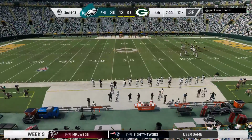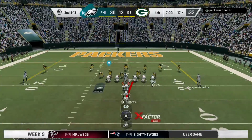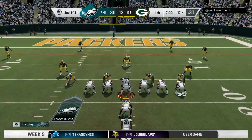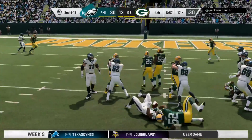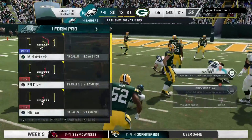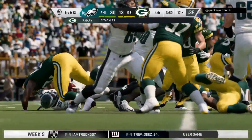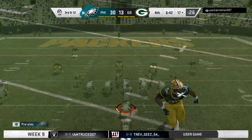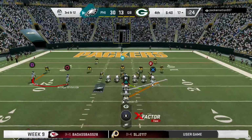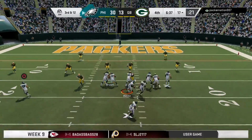Got 19. Here we go. Another run here with Sanders. And for one of the few times here today, this run's not going to go anywhere. Maybe a gain of a yard that time, but from the spot, actually no gain. So 3rd and long. The Eagles on 3rd down, just 1 for 5 to this point. This is 3rd down and 12.